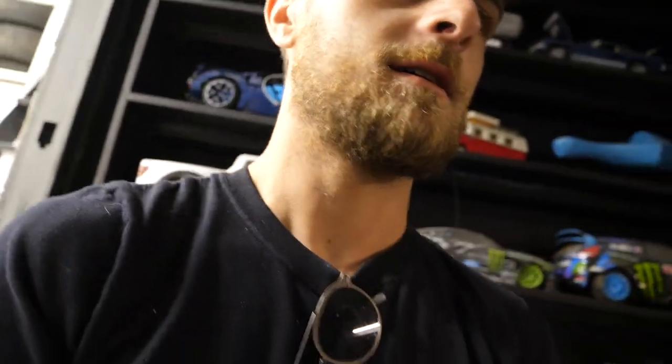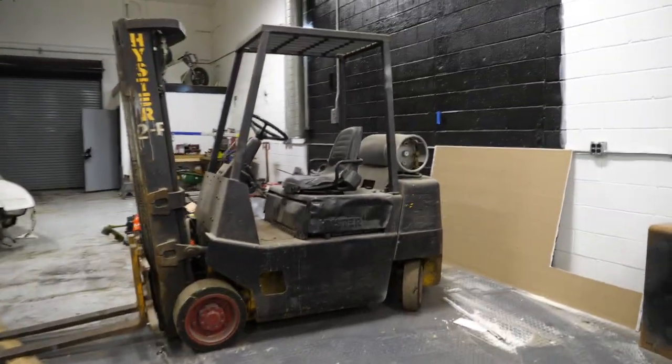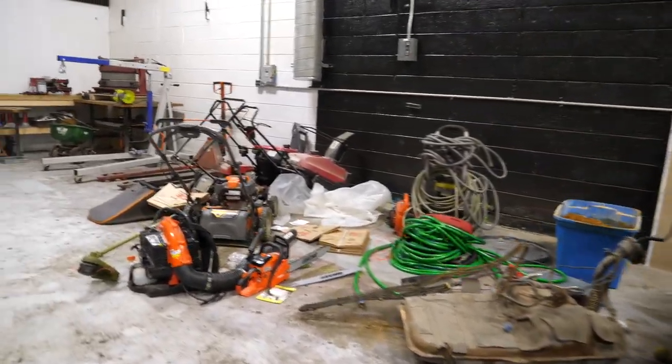I've got a lift coming in this week. So I need to have the shop fully cleaned up and ready to go for not only electrical work, but I'm gonna have the lift come in right here. So I'm going to have to move all of my random assorted equipment.